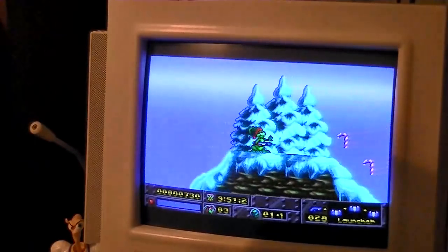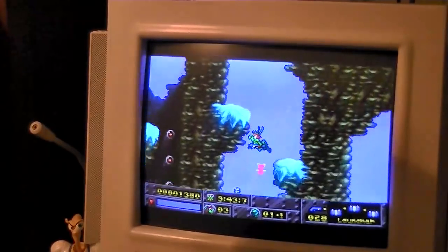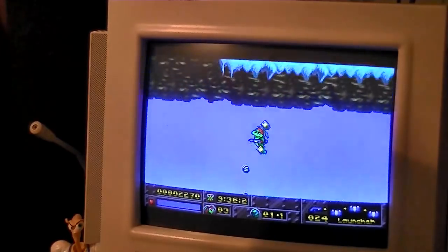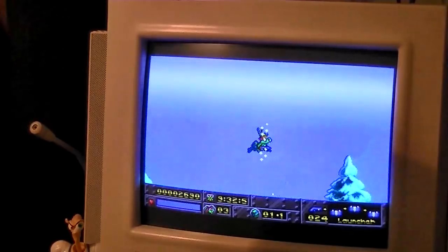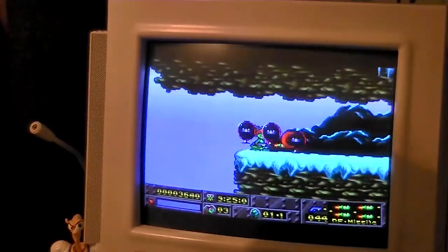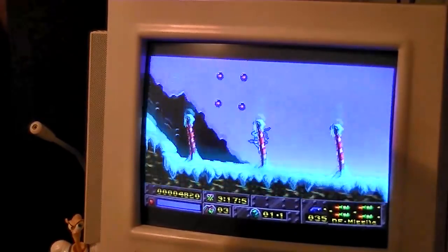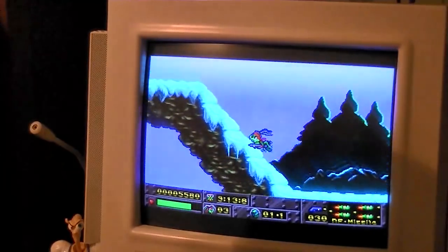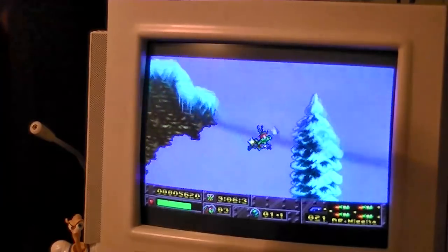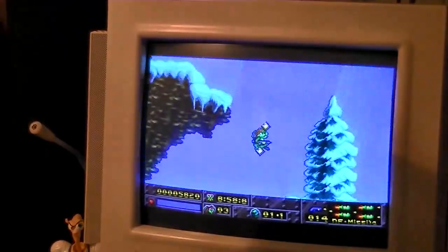Oops, there we go. So we can get through this level at least. Oh, just took some damage there. Love the music in this game, by the way. Very nostalgic, even though I didn't have this game growing up. Funny how that works, huh?